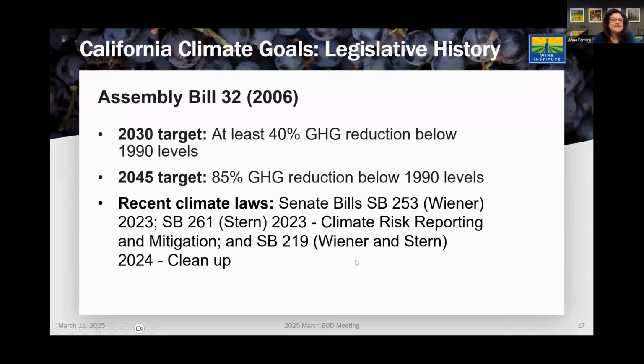you can go to the next slide, Lisa. Just a little bit of legislative history. We've set some really vigorous targets for GHG reduction. AB 32 is the one that you would hear most about from 2006.